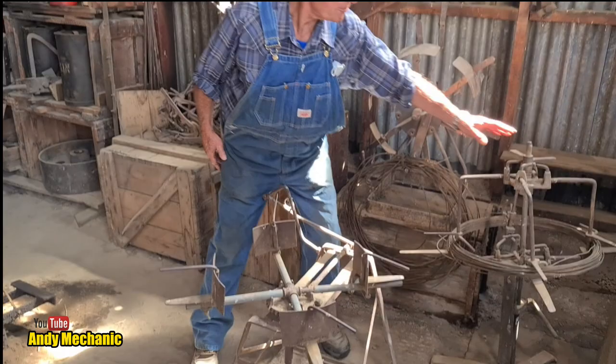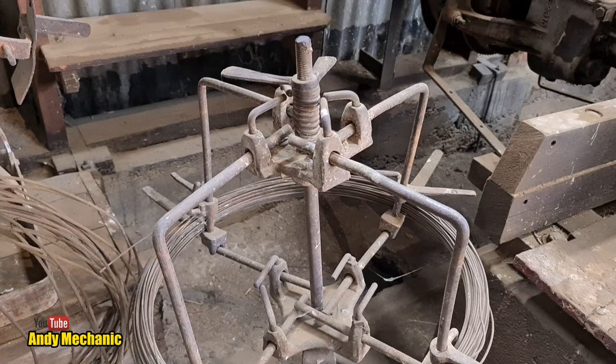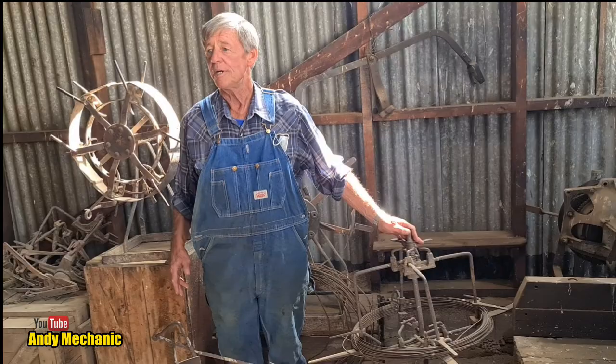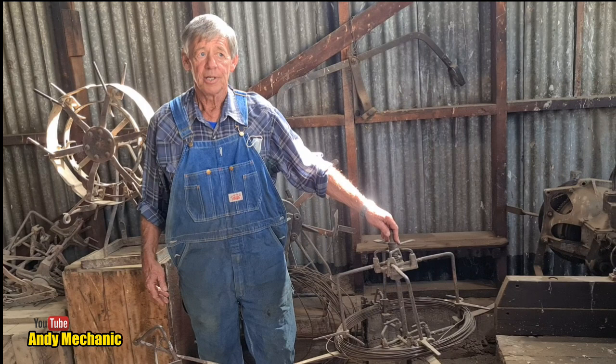Now, this is a very early one. This is the full-scale size of that model I showed you when we went through the introduction. And it's better than a lot of the spinning jennies you buy today, because it's got a brake on the top. So you adjust the handles to put enough pressure on the spring.